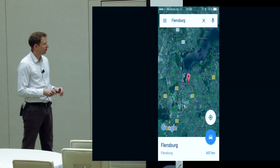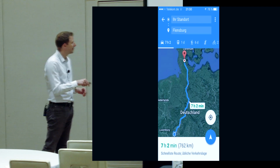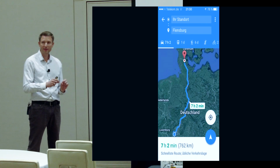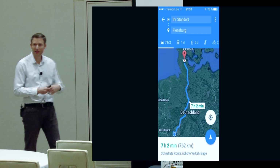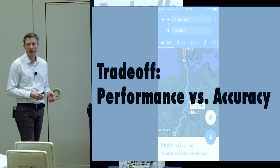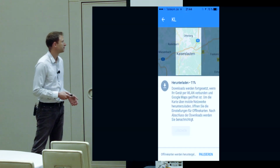Now I will tell you a trade-off again. Here you see the distance to Flensburg is 607 kilometers. But if you really calculate it, it's now 762. So bad user experience. Bad user experience, yeah. So for the first glance, they just took the direct distance between the 2 points to show it immediately. And then if you really calculate it, they do all the processing on the server side and show you the real one. So there's just this trade-off again between performance and accuracy. And obviously, the user experience guy liked it more in that way. Be fast and show something and not wait all the time.